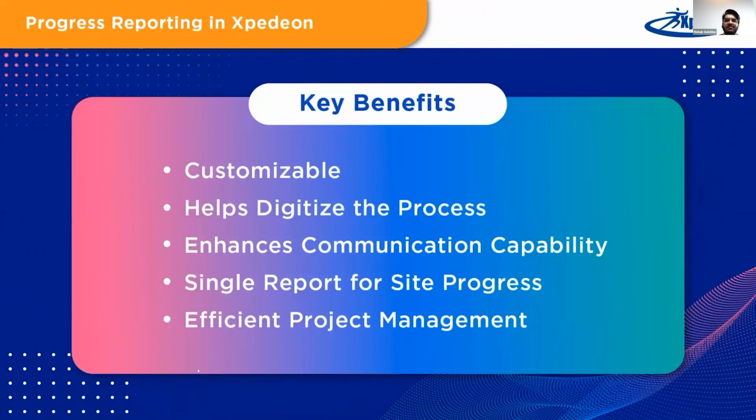In conclusion, let us see some key benefits of using Xpedeon's progress report or site diary capability. First and foremost, it is highly customizable and can be configured to meet each organization's specific requirements. It helps to digitize the process that is either manual right now or done via emails and even through WhatsApp messages. It streamlines the communication between the project team and the management. And instead of viewing data in multiple screens, messages, emails, you can view it in a single consolidated dashboard. As we all know, information is power, and Xpedeon's new progress reporting hopes to empower you to manage your projects in a more efficient manner.